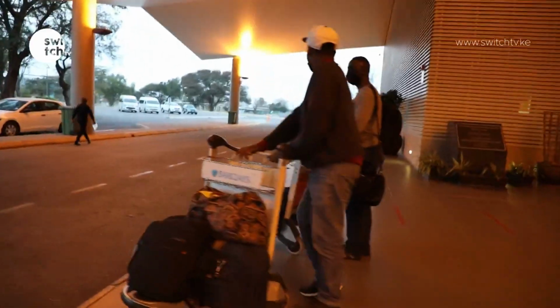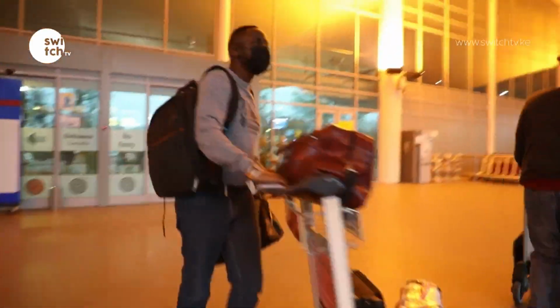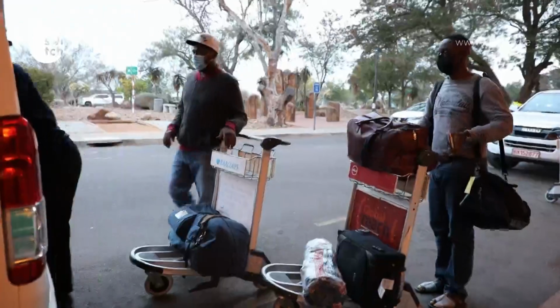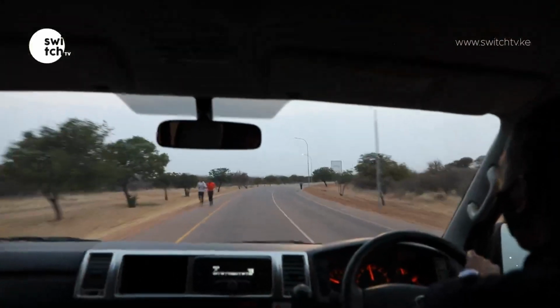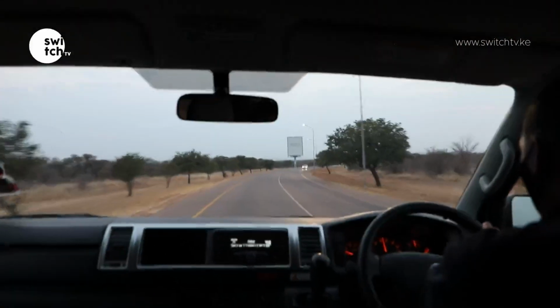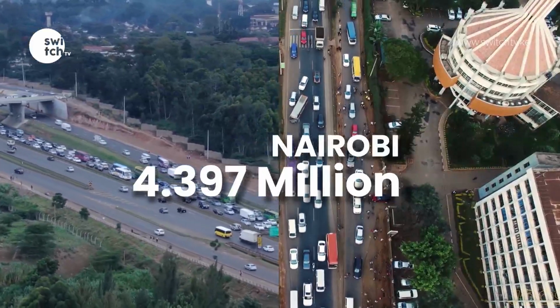Gaborone is the capital city of Botswana. It is estimated that about 11.6% of the country's population reside here. That roughly translates to slightly over 260,000 people. Let us draw up some comparison here as well. Nairobi City's population is given at 4.397 million, almost twice the population of Botswana.